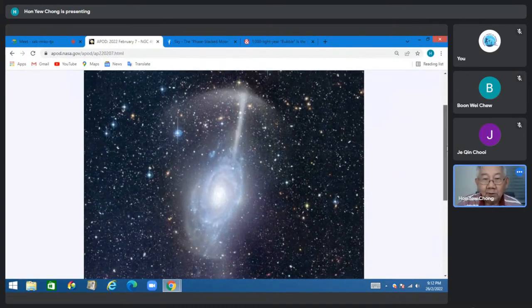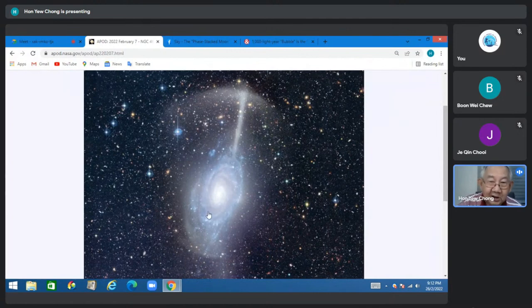Why? There's a big galaxy here, and there's a smaller galaxy that has passed up and down this galaxy many times. The center galaxy, its gravity being bigger, creates what they call tidal forces, and strips the other galaxy of its stars. The stars will trail around it, so it looks like an umbrella. And I see the handle on the umbrella.